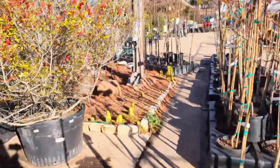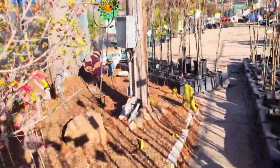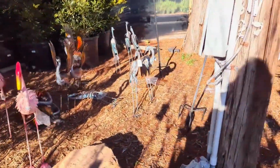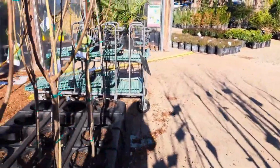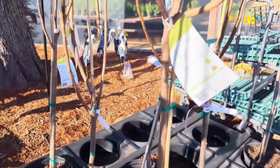Moving along. That is gigantic. They've got these really cute flamingo and other types of water birds. Very cute. Here's some Kieffer pear. They look like they're all Kieffer pear. This one's Bartlett. All right.